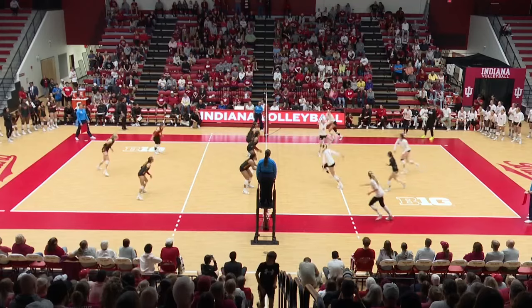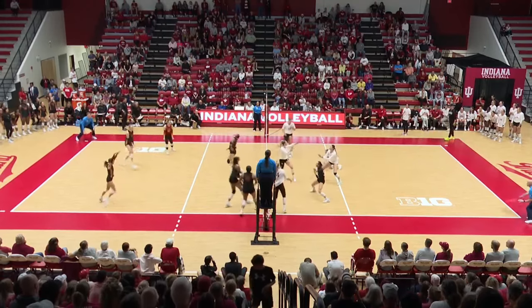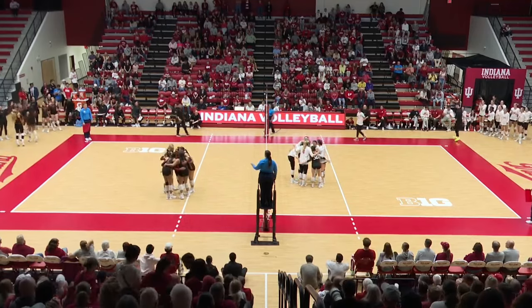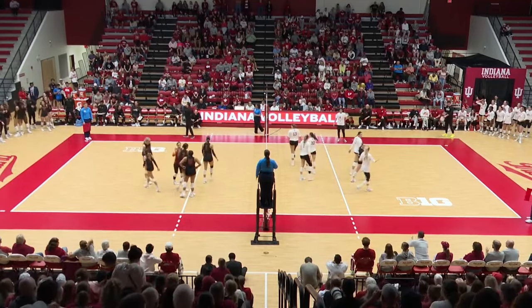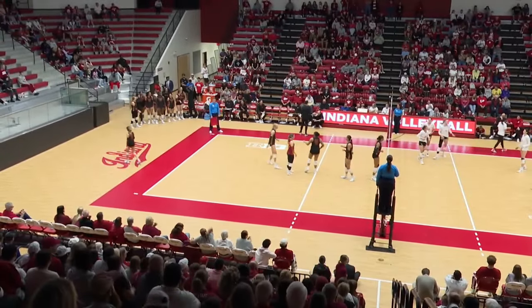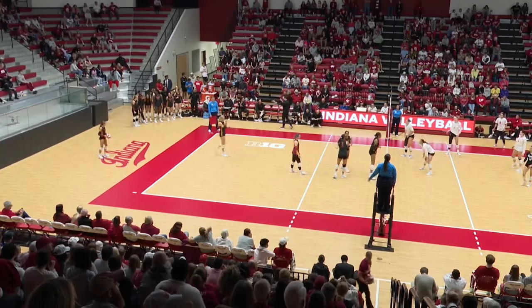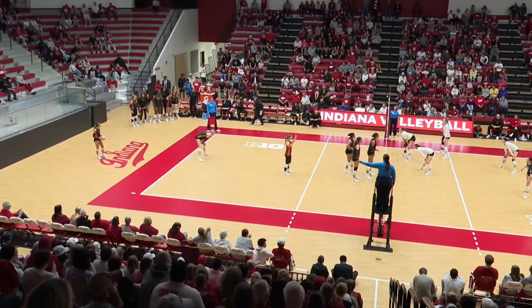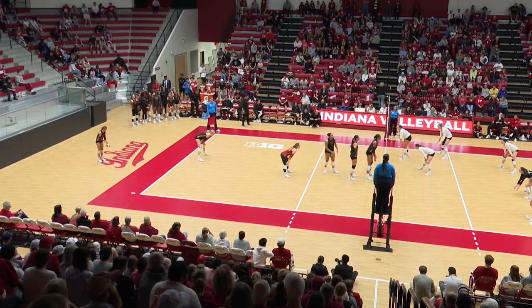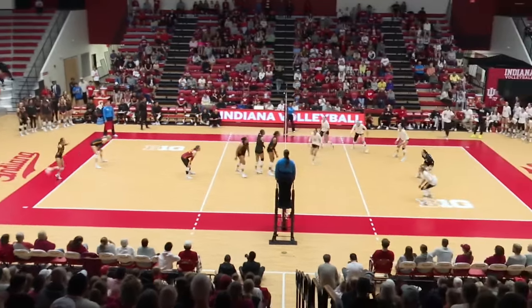Famuina throws it over. Hayworth near side. Saris's swing is rejected by Leah Ford. A big time play ties this set up for the Trojans. And that is a block when USC needed it the most to tie it up at 21 with a chance for the lead. It's those middle blockers that have helped them get to this 20th ranked spot in the nation.